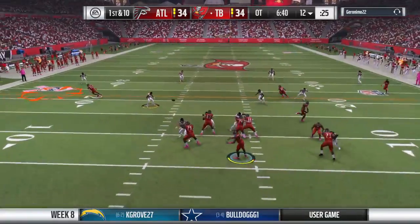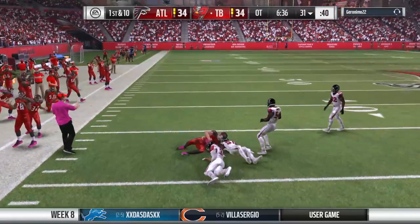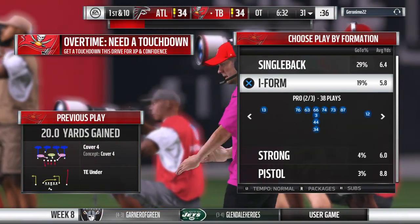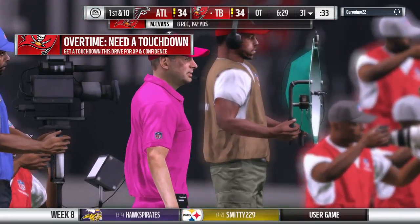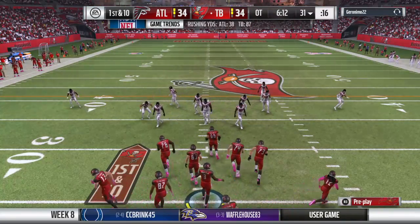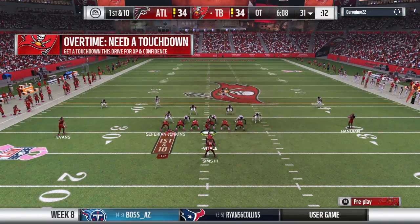A 1st down throw for Winston. Oh, there's that man again. It's complete. And he's brought down. A good pickup there of 20 yards. That was a nice completion on an out route. And those types of plays are the result of arm strength by the quarterback and timing by the receiver.